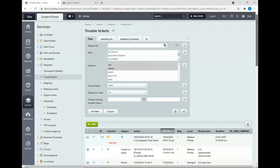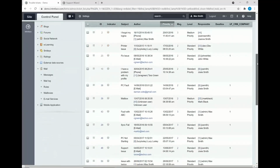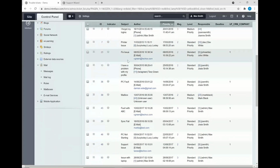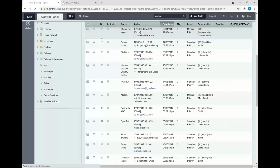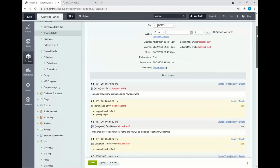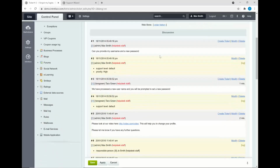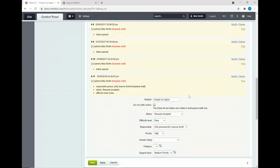So you have your own filtering tool, so you can create filters on all of these tickets. And you can then see all of those tickets here in the system, and you can then assign these to specific members of your support team. And you can see all of the history in here. So we can see all of the dialogue that has taken place for each ticket. And once you respond to these, it will go to that customer through their email address.